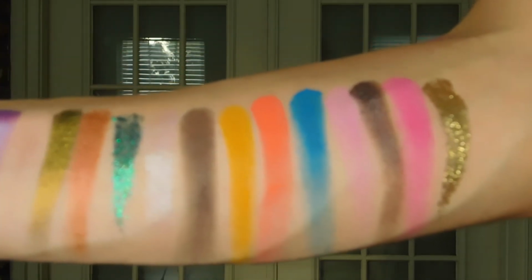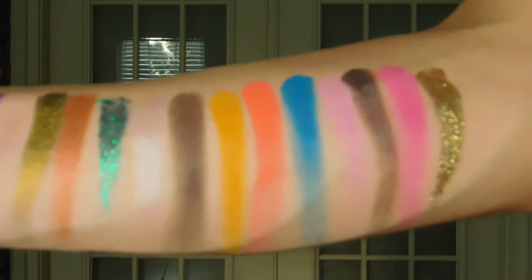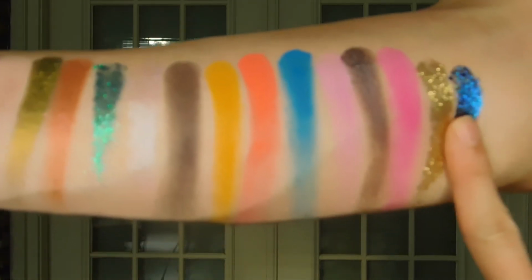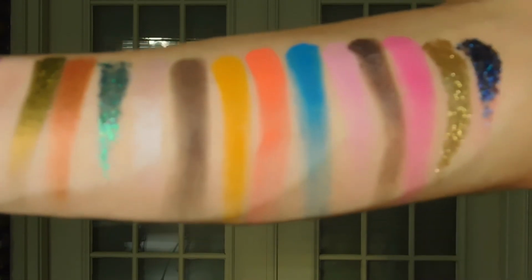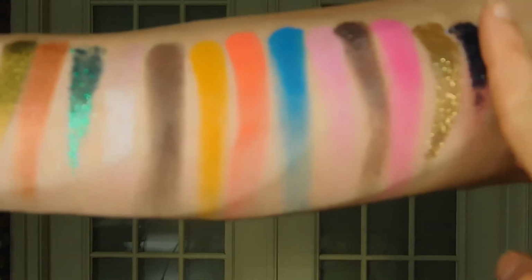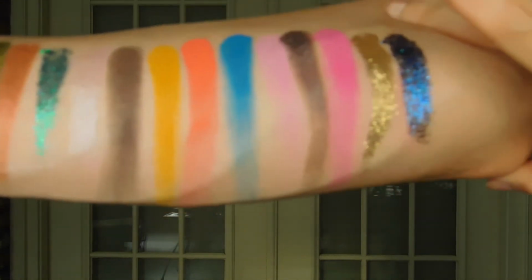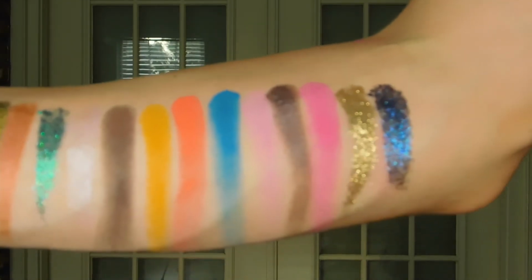And the last one, another glitter, is Clout. And oh my gosh, it looks absolutely gorgeous. What's that, a little bit more there? Look at that. Look, it's so pretty.